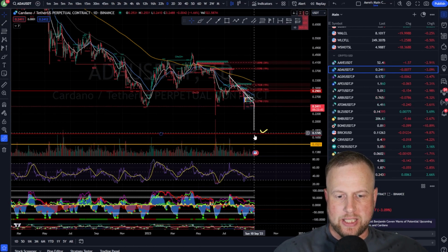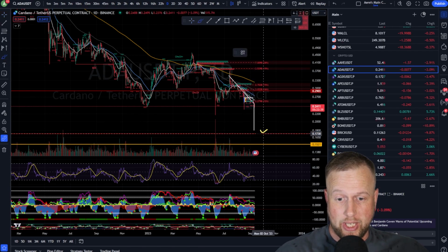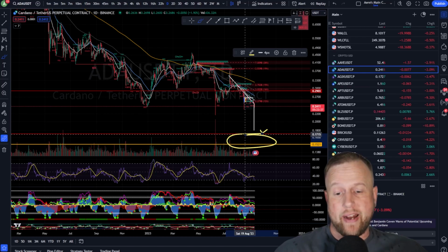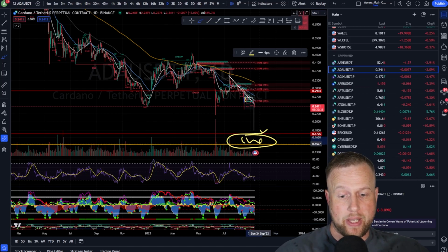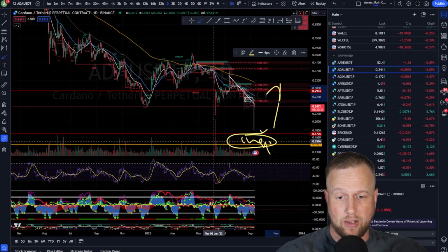We're targeting like a 17.5 or a 15 cent ADA right now. That's what it's looking like. We're going to come down in here. If you're an ADA fan and you want to scoop up some cheap ADA, this is going to go up in the bull run, without a doubt. This is going to be a fire sale if we get down here.